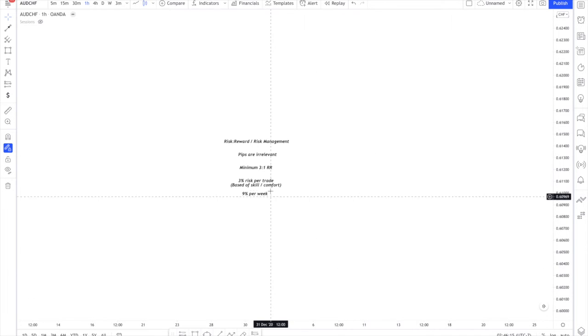Second thing, always have a minimum risk reward that you will use. Never go below it. Consistently use it. If you can consistently go above it, do that. 3-to-1s are the minimum for me because you can be 30% accurate and still make money. You can lose 7 out of 10 trades and still be in profit. It sounds kind of crazy when you put it out like that, but that's how it is. 3-to-1s are great. If you can go 4 or 5-to-1s, do it, but always have a minimum and never ever go below it.